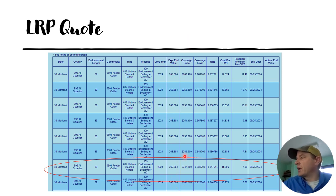And then the coverage price would be whatever percentage of that price that put gets placed at. So in this example, if you look at my pointer here, this is 93% of the current futures market price. The cost would have been $11.80 per hundredweight, but because the government's paying part of your premium, you're only paying $7 a hundredweight in this scenario. So in my example here, I picked this level. I could get closer to the futures market.